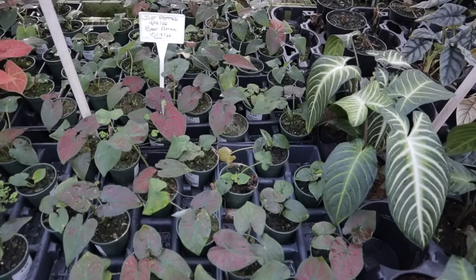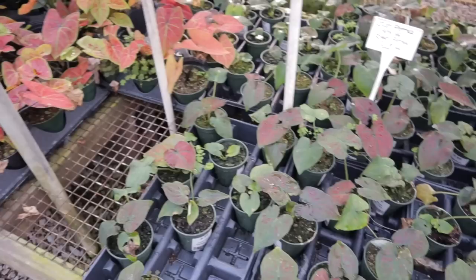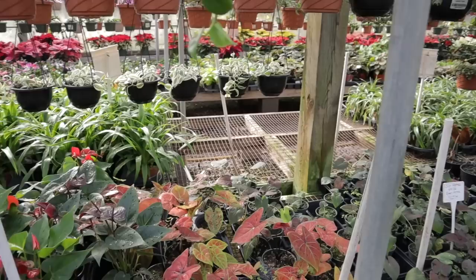These are beautiful. Caladium Fallen City. Very interesting. Oh, look at these. I can't believe they actually have some caladiums. New red, $7.95. They just have the perfect environment for them in here.